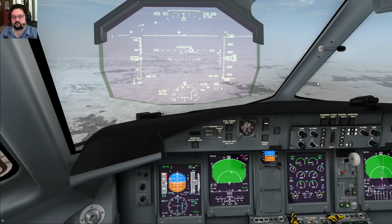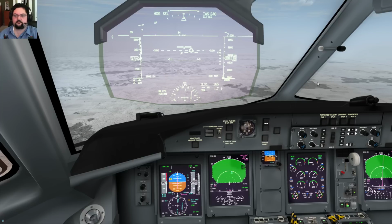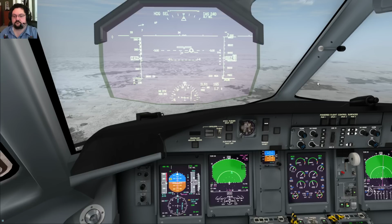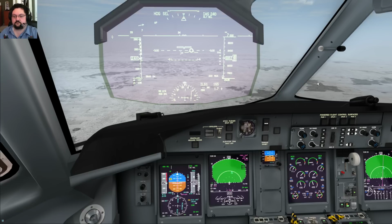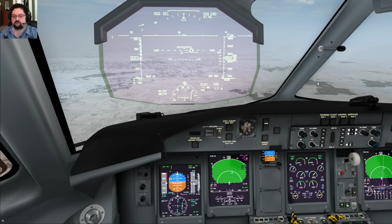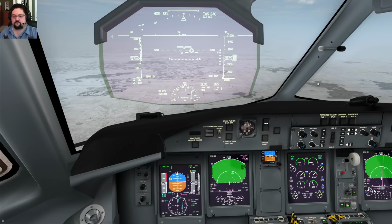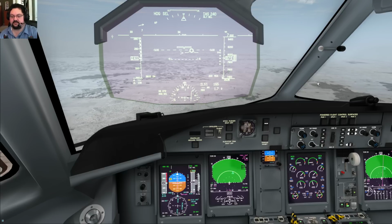Files for 781, can you say again? You have like 3 people talking at once. Alaska 71, turn right to heading of 120 for the intercept, clear straight in ILS 17 right. 120 for the localizer, Alaska 71. That's on the run. I'll just select it. Selected.